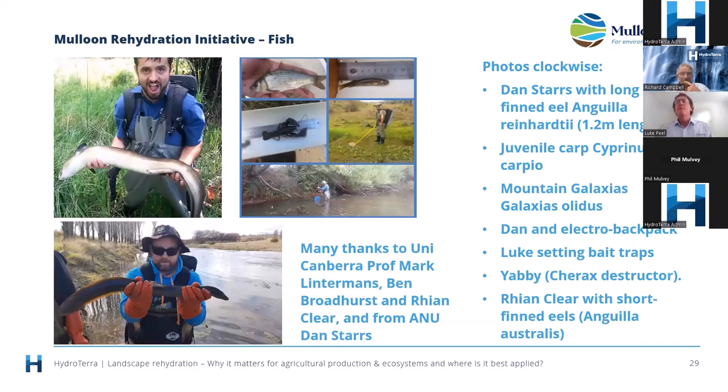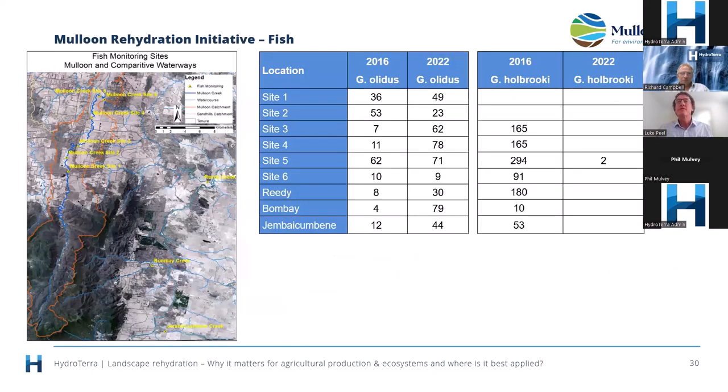Fish surveys. We did an initial fish survey with thanks to the University of Canberra, and at that stage, Dan Stars from ANU, and a second survey was done by Ben Broadhurst and Ryan Clear. And they're currently conducting the third survey right now. Next slide, please.